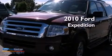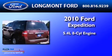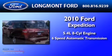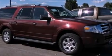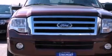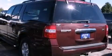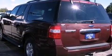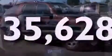This is a 2010 Ford Expedition. It has a 5.4-liter, 8-cylinder engine, a 6-speed automatic transmission, and 4-wheel drive. Its top features include a power driver's seat, heater vents for rear seat passengers, cruise control, a 6-speaker audio system, a leather-wrapped steering wheel, a double wishbone independent front suspension, 17-inch wheels, a low-tire pressure indicator, heated side-view mirrors, and this vehicle has fewer than 36,000 miles on the odometer.